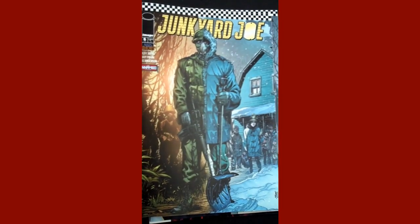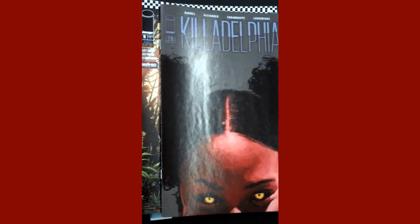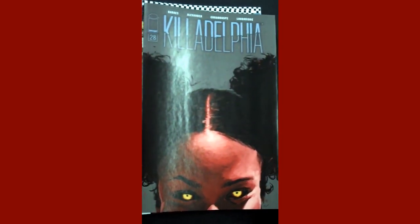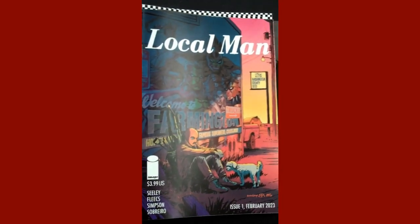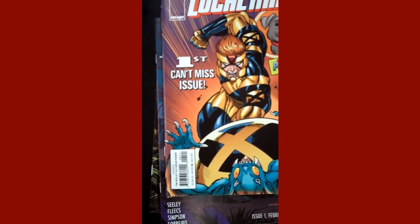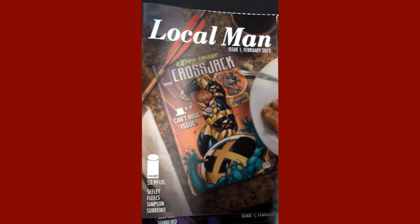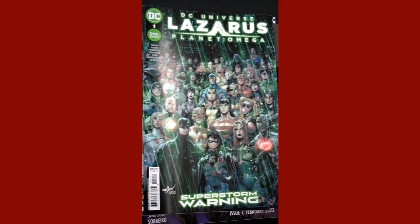And there's your variant cover there. Image Publishing brings us issue 28 of Philadelphia. Also from Image Publishing, we have issue 1 of Local Man. And it includes those 2 covers, because it's got 2 comics. And that's the variant. From DC, we have Lazarus Planet Omega, 1-shot.